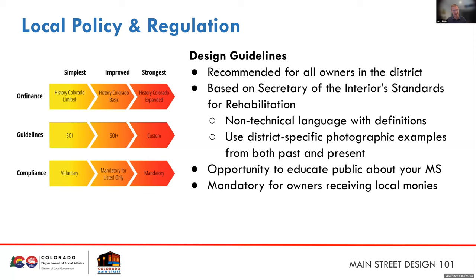And improved, or a little more stringent, goes to Secretary of the Interior Plus, which may include separate provisions that are specific to your town's needs. And then the strongest is really a custom design guideline. That would be where you work hand in hand with a preservation consultant that maybe specializes in design guidelines. Again, you can work with Lindsay at the CLG program, others at History Colorado that have knowledge. You can apply for grants to take care of this, often for no money if you're a CLG program.